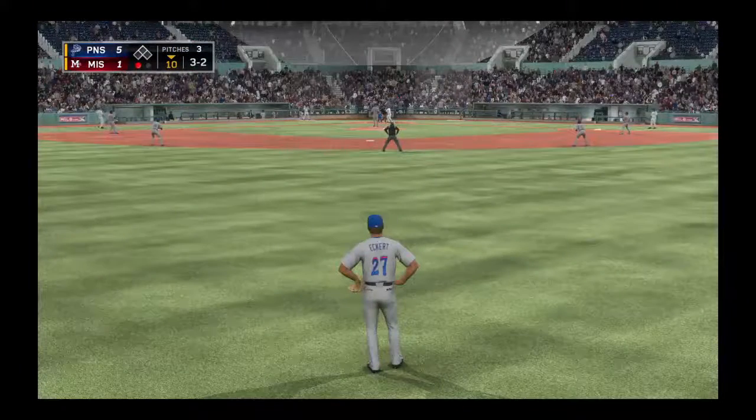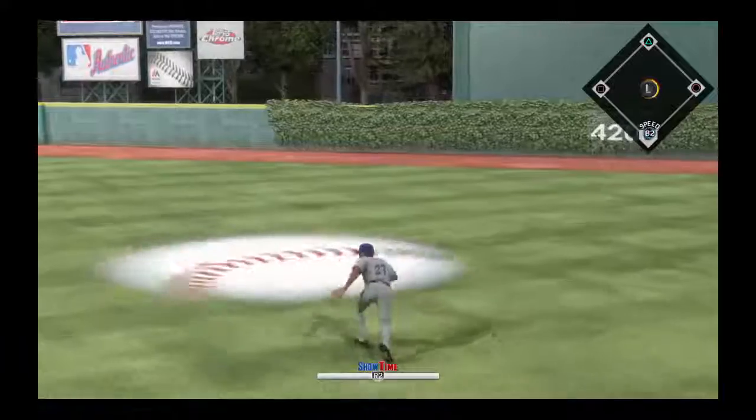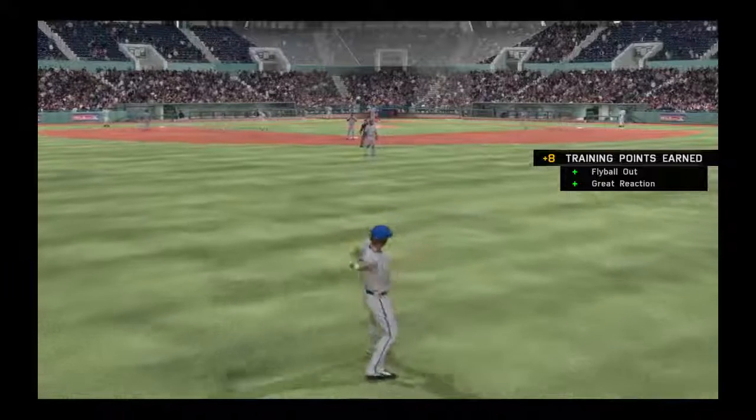At the plate, Rico Navar. He got on top of one and was a ground-out victim last time. Hit in the air to straightaway center. Eckert has it in his tracks, and he makes the catch for the second out.